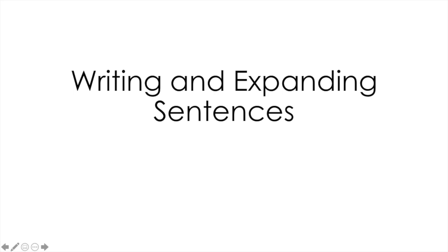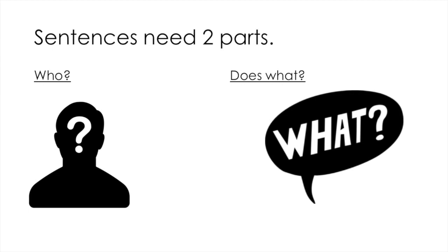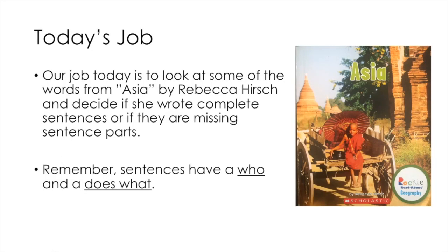Today we're going to do a lesson on writing and expanding sentences. Let's remember that sentences need two important parts, the who and the does what. Who tells us what the sentence is about? Is it a person, an animal, or a thing? The does what is the action that the who does. What do they do in this sentence?